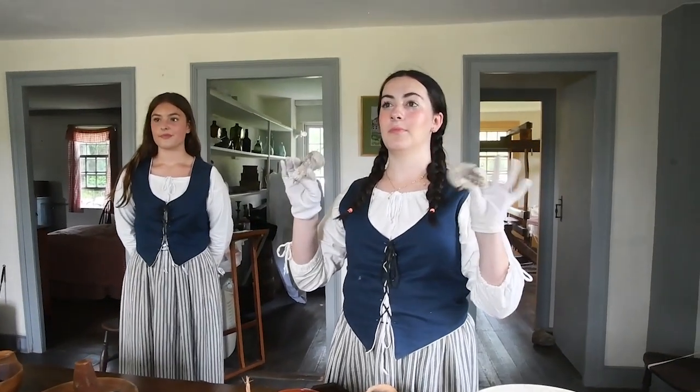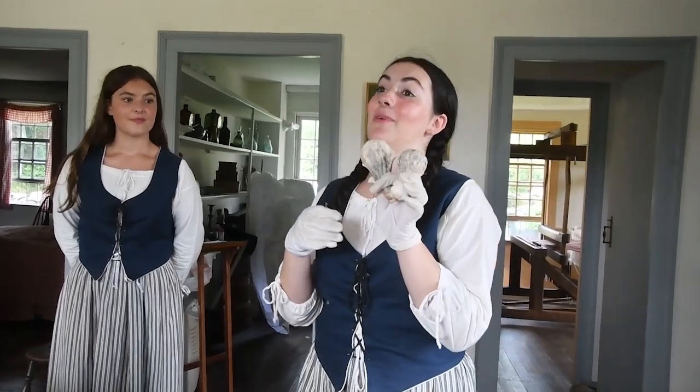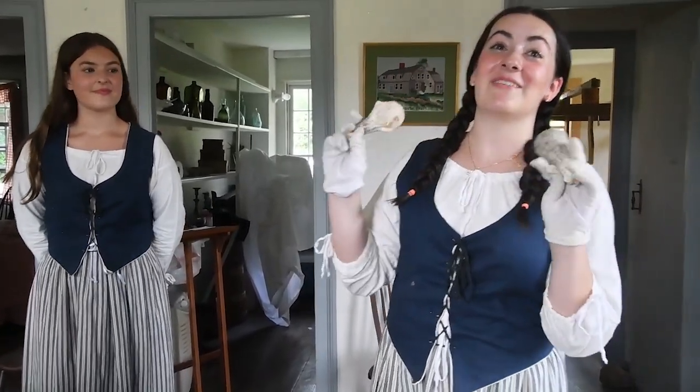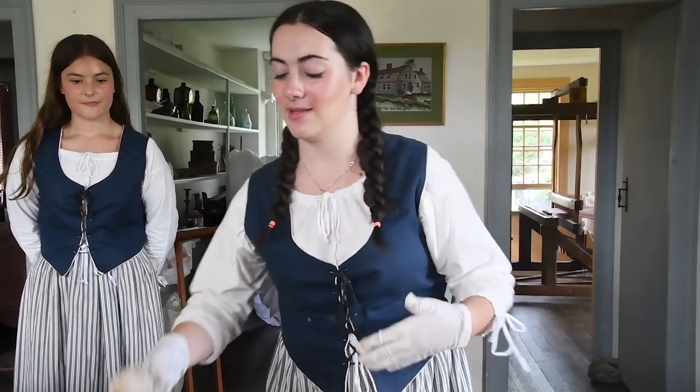Well, I call them gourds, but they're shaky. It was like a toy, like maracas. So these are baby rattles for the baby. So the mother would give it to the baby so that when they were cooking, she didn't really have to attend to them that much.